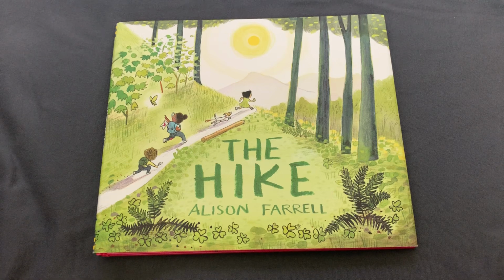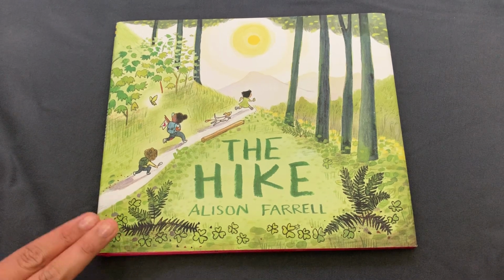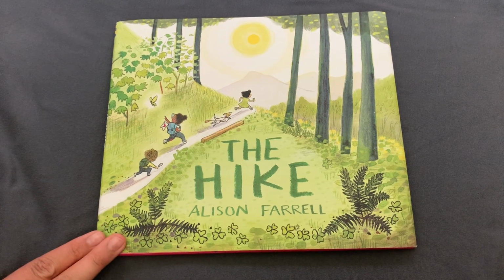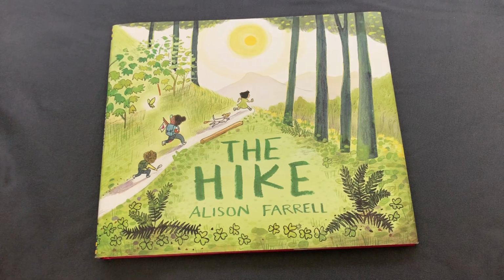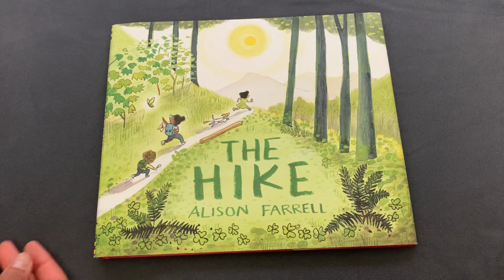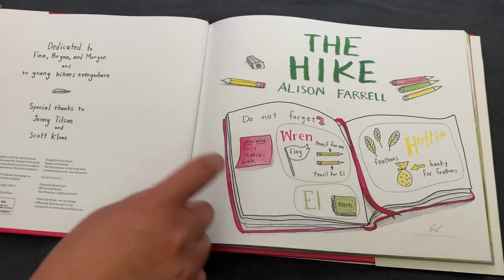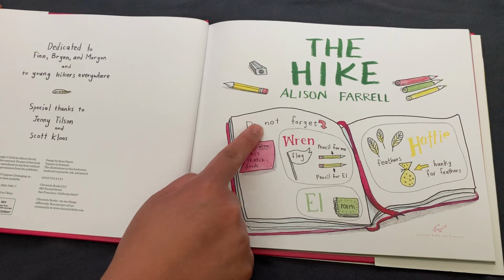So, if you're like me and you love going on hikes and you love nature, then I totally recommend this book. And I guarantee you will go through this book over and over again because it's just so unique and so cool. And today I wanted to show you this book, and it's called The Hike, written and illustrated by Alison Farrell.